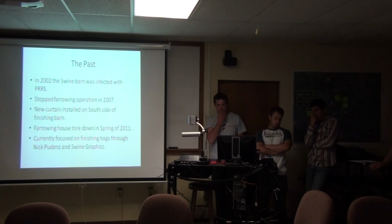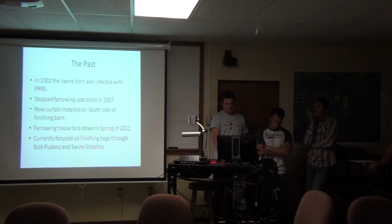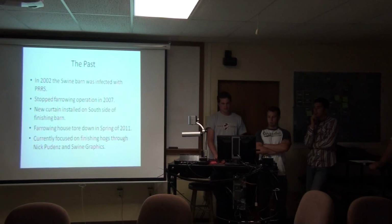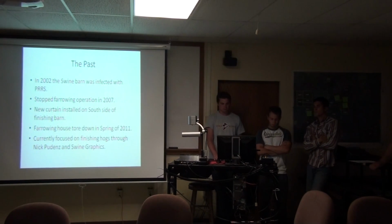In the past, in 2002, the swine barn was infected with PRRS, which is a horrible disease to have in homes. It's not possible to get rid of it once you've had it in the building. So that affected the farrowing operations. They had to get rid of that in 2007. A new curtain was added on the south side of the finishing barn, which helped out a lot on that barn. And then the farrowing house was torn down in the spring of 2011.